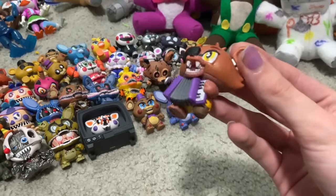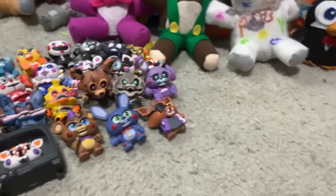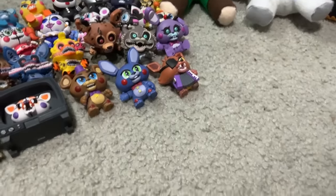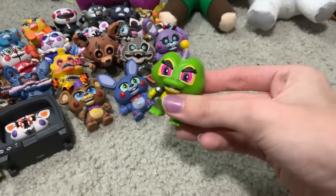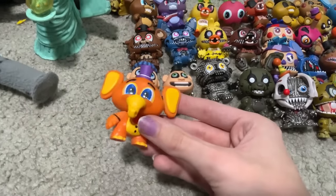This is probably the worst Mystery Mini. What the hell are those pants? They didn't give him the bird, bro. What the hell? Here is Happy Frog. Yeah. Pretty neat one. Here's Orville Elephant. I like this one a lot too. This one's very cute. I like that they made the Orville merch cute.